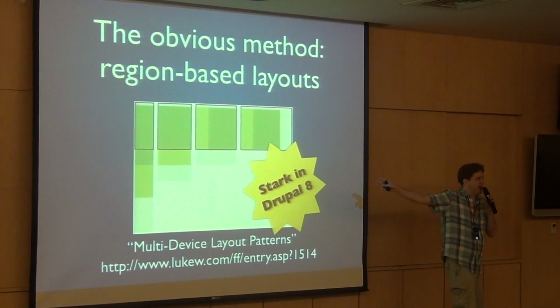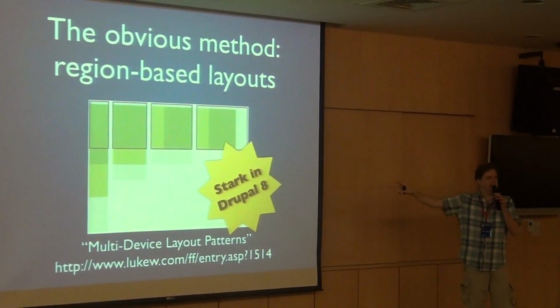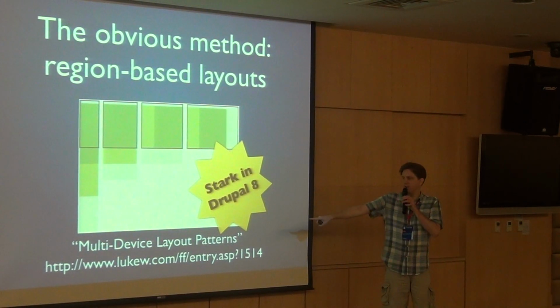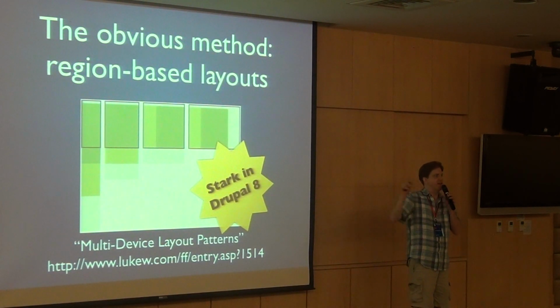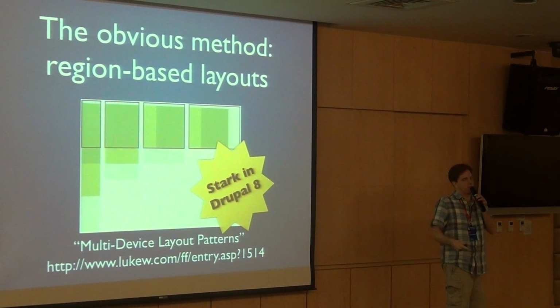But actually, I feel like developing sites this way is kind of dangerous for two reasons. The first reason, of course, is that people already recognize this as a pattern. So your site design is going to end up looking a lot like a lot of other people's designs because your layout is being responsive in the same way.